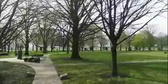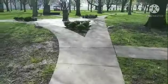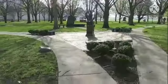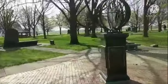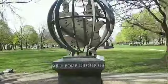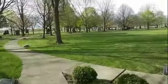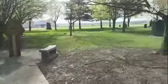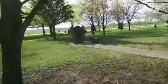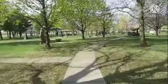See the trees, they're just starting to have leaves, just starting to turn green. I don't see a lot of flowers. Go around all the way back there. Nice and quiet.